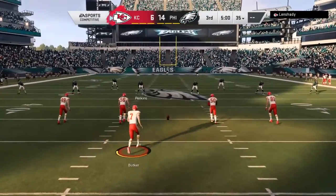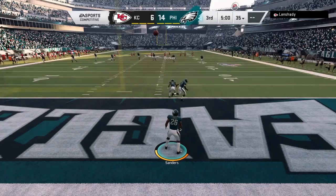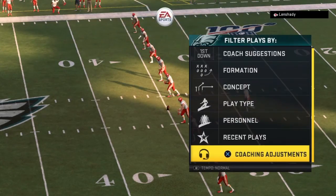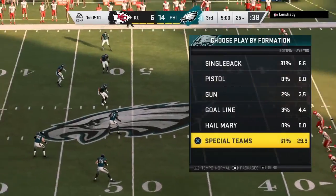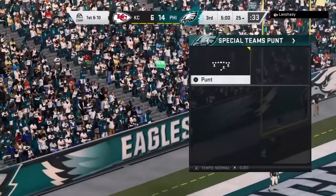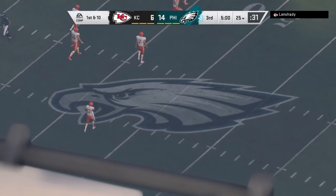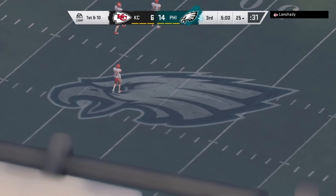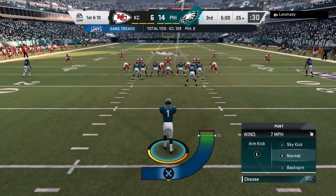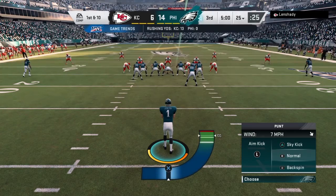So the Eagles with the lead, and they're going to get this football first as the third quarter gets underway. And that'll carry over the back line of the end zone for a touchback. And what is going on here? Are they serious? First down, and they're in punt formation.